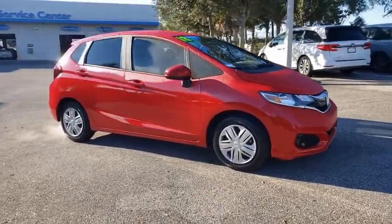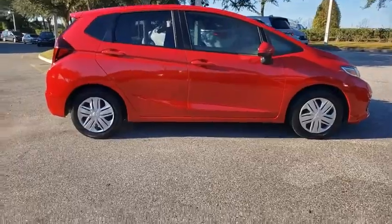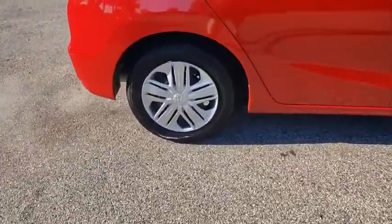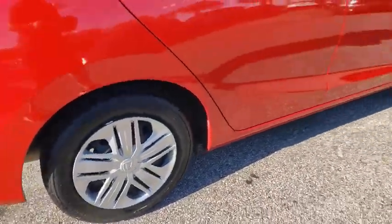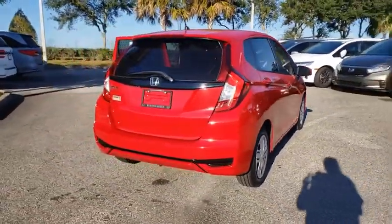Looking for the right vehicle? Check out this 2018 Honda Fit. The Fit was engineered to be useful, efficient, and reliable, but its most important attribute is its innate charm and coolness. This vehicle has less than 25,000 miles.